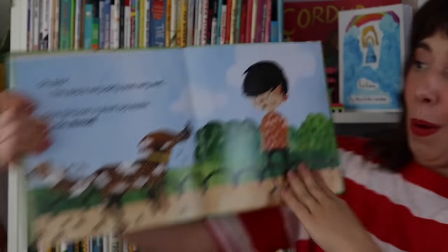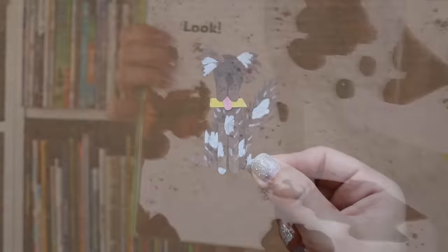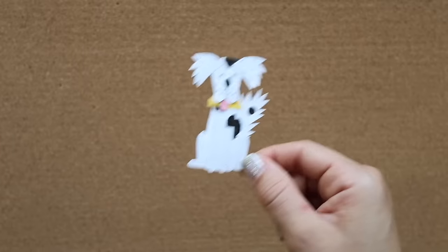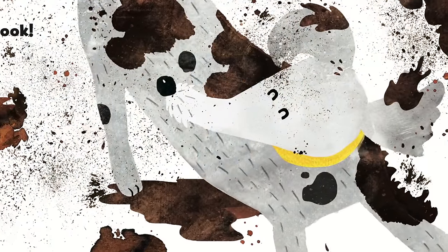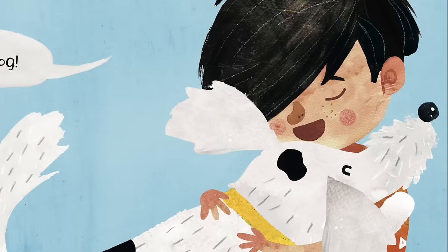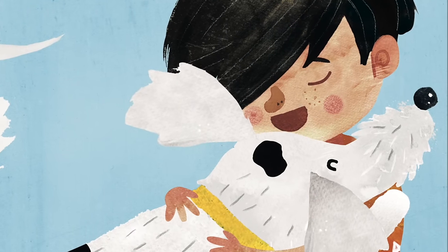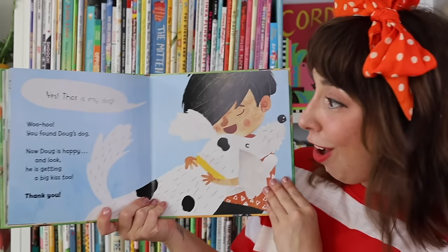You can hold your hands up and shake with me. Ready? Go! Shake! Shake! Shake! Let's see. Look! Shake! Shake! The mud is coming off! Yes! That is my dog! Woohoo! You found Doug's dog!